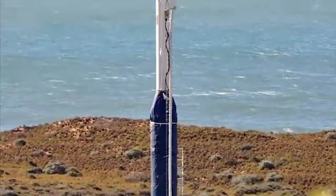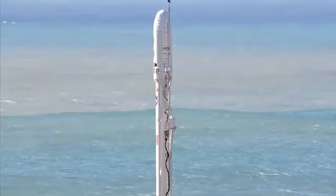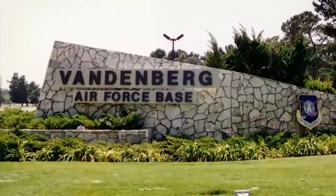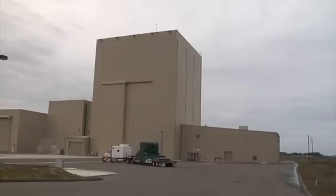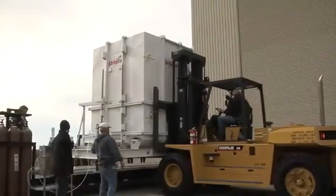Both the Taurus launch vehicle and the Glory spacecraft were built by Orbital Sciences Corporation and prepared for launch at Vandenberg Air Force Base in California. The spacecraft arrived January 11, 2011 at the Astrotech Payload Processing Facility for final processing and pre-launch checkout.